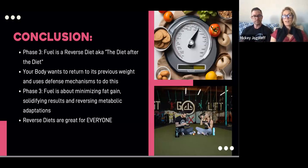So we are focused on minimizing fat gain, solidifying all of the results that you've achieved thus far, and reversing any shitty metabolic adaptations that you're feeling right now. And basically, reverse diets are great for everyone.